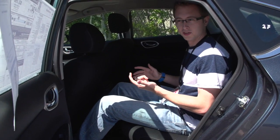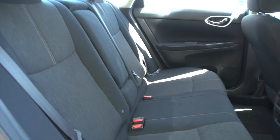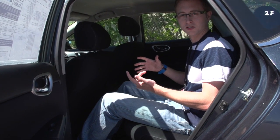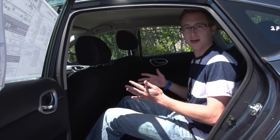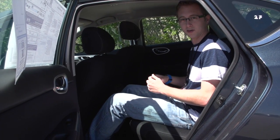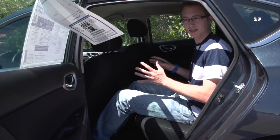So as I said before, this car's huge. For someone that's 6 feet tall, the back seat is incredibly roomy. If you've got family, or you've got kids that are teenagers or young adults and you're looking to go on long trips, this car would be perfect for that because I can stretch out and have a ton of room. The driver can have a ton of room. I'm just blown away by how big this back seat is, easily the biggest in the class.